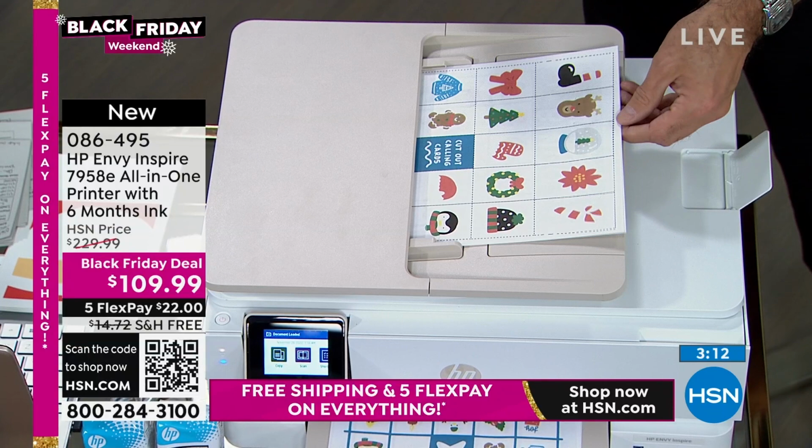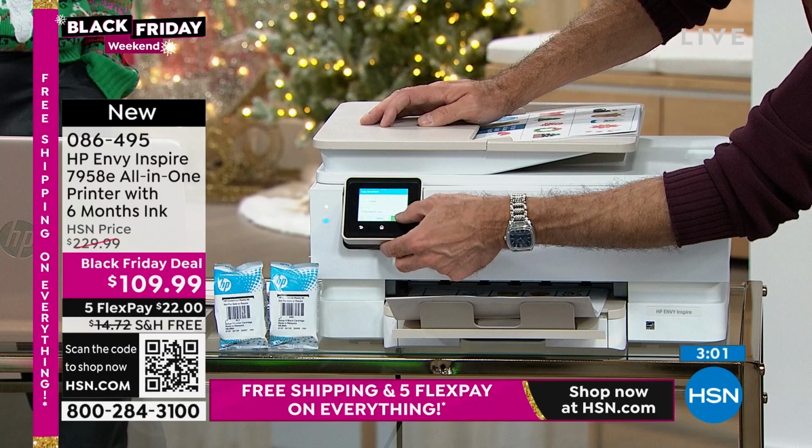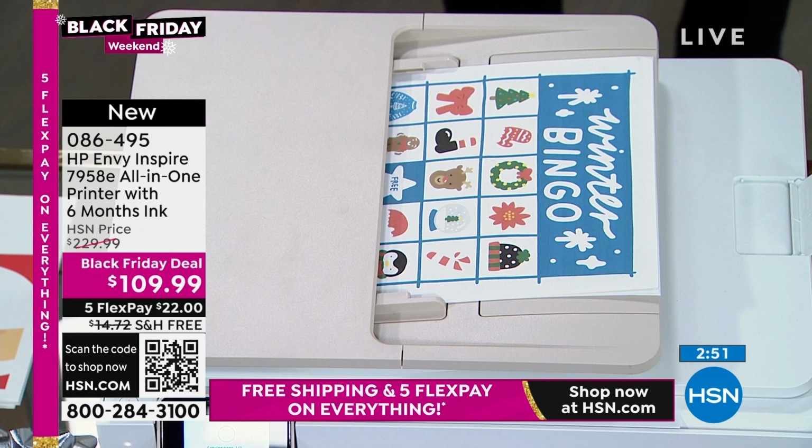So I've loaded the auto document feeder here. I'm going to go down here to copy. I could do documents in color or black and white. We might as well do color copies. And what's so nice is you don't have to open and close and open and close. I don't like to say it out loud, but tax season will be here in a minute. You know, it will be spring before we know it. We get to Christmas and then a lot of us start thinking about tax season.